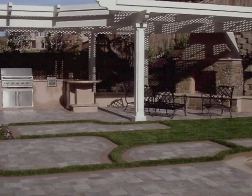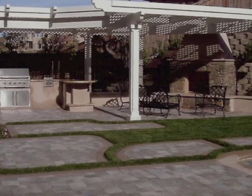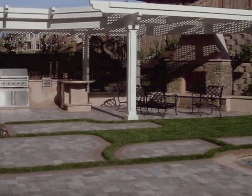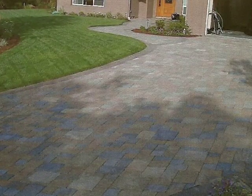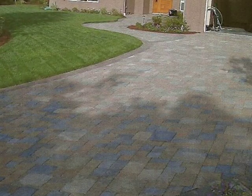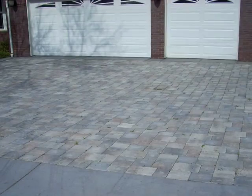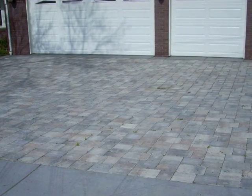I'm going to do an overview of pavers, concrete pavers, as a patio or driveway or walk surfacing. I'm a landscape architect who's been doing this for 25 years or so, and pavers have really evolved. There are some amazing selections out there, but there are some things to be aware of so that you make a good choice if you're considering pavers.